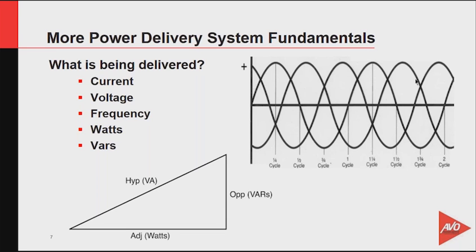Note that we have a three-phase sinusoidal system that you can see on the right of the slide here, and that three-phase system delivers voltage and current at the designated frequency of the power delivery system, which in our case is 60 hertz, meaning that there are 60 cycles per second of power delivered to the load. Now, if we're delivering current, voltage, frequency, watts, and VARs, those inputs into the load have to have operating parameters.